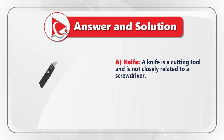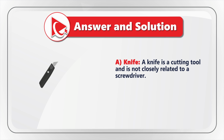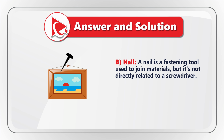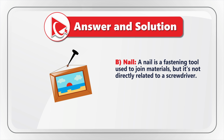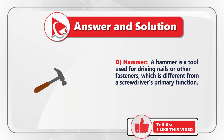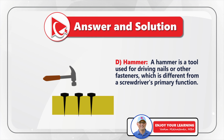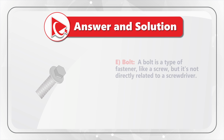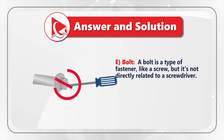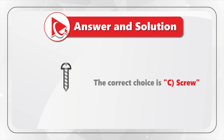I think choice A is a knife. A knife is a cutting tool, and it is not closely related to a screwdriver. Choice B is a nail. A nail is a fastening tool, which is used to join materials, but it's also not directly related to the screwdriver. Choice D is a hammer. And a hammer is a tool that's used to drive nails or other fasteners, which is different from a screwdriver's primary function. And choice E is a bolt, which is a type of fastener, like a screw, but it's not directly related to a screwdriver. So, as you might have guessed, the correct answer here is choice C, screw.